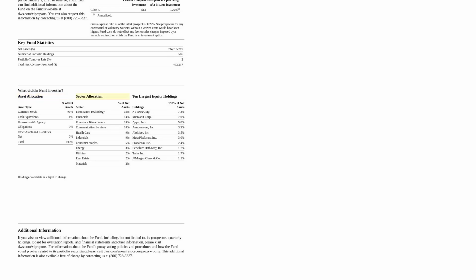Let's look at the sectors. Information technology is the largest slice at 33%. Financials come in second at 14%, followed by consumer discretionary and communication services, both at 10%. Healthcare and industrials are tied at 9%. The rest is spread across consumer staples, energy, utilities, real estate and materials. A heavy tech weighting is pretty common for index funds tracking major market indices.